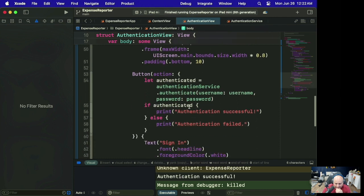Authentication service, authenticate. If authenticated, we don't even need this. We just need to call the authentication service. Well, we would need it because we need to print the password failed message. We would want that to show up, right?